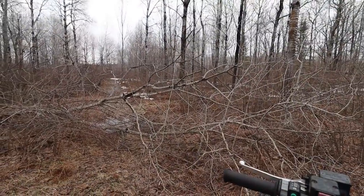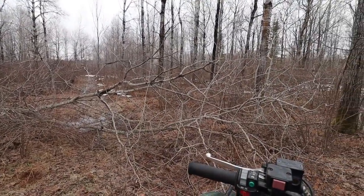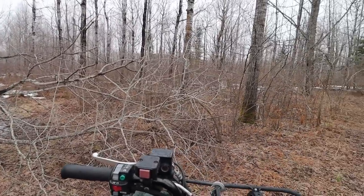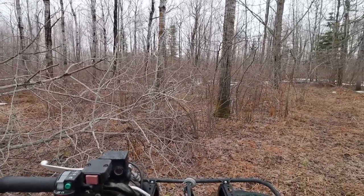I don't see the ruffed grouse here today. I could sure hear them drumming this morning. Maybe we'll run into them yet.